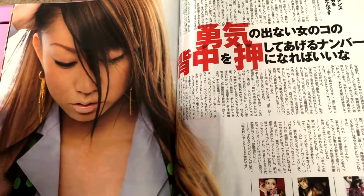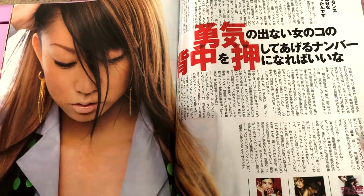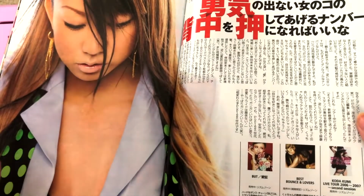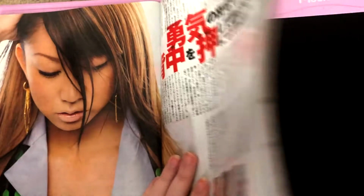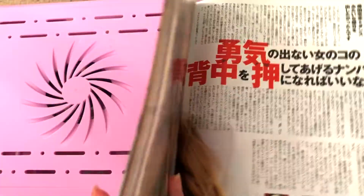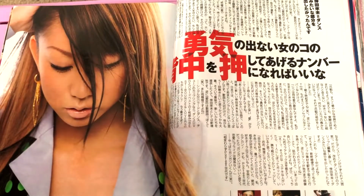And then of course Koda Kumi, just being Koda Kumi with the earrings, and instead of having the scarf on her ankle, it is now around her, and it is more unbuttoned here, right? I think this is where we're gonna leave off. We got through a little bit of the magazine, but we actually have way more to go, believe it or not. But I think this is a good place to leave off.